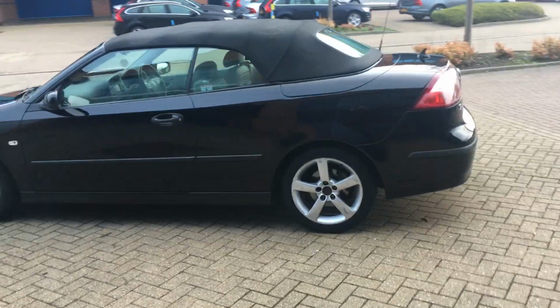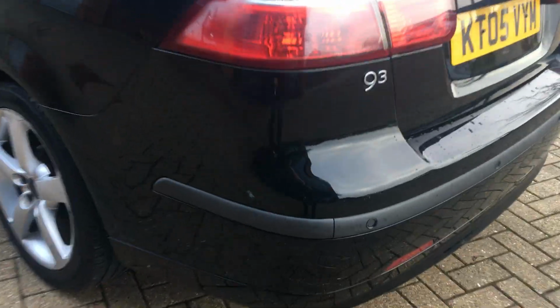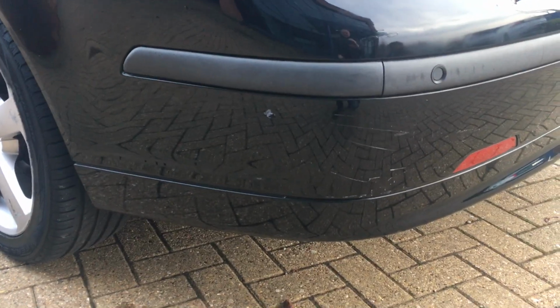5-spoke alloy wheels. Obviously for an older car there's going to be some marks. I'll try and point them out to you, but to be fair, at this age and price point we're not going to point out everything. So you've got a little scuff there in the rear bumper. Going around, the car has picked up the odd scratch in its life and the odd parking ding, but that's got to be expected. But a very careful owner has touched in these marks, which is nice. You don't often get that.